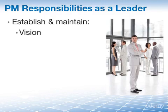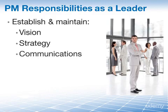Promoting the project's vision is especially important at the beginning of a project. At that time, you have a new team that you bring together to perform the work. Good leadership skills at this time will help your team to grow together faster. Second, you have to establish and maintain the strategy to ensure that everyone understands the direction and purpose. And lastly, there is communication, the message that you're sending, and how the message is best delivered to everyone.